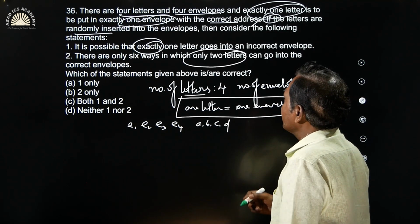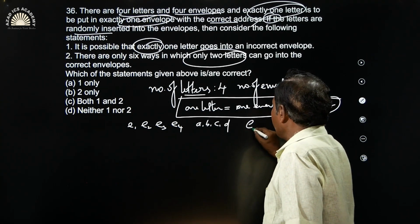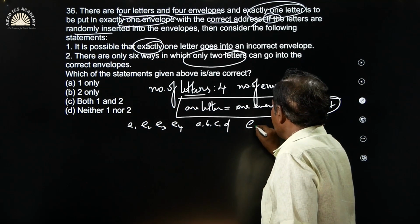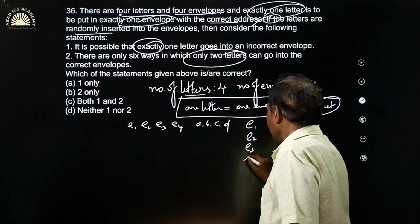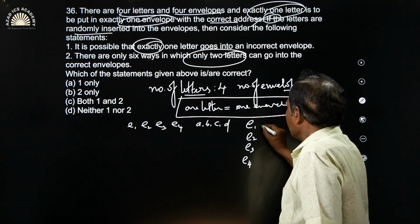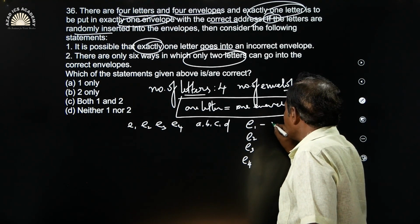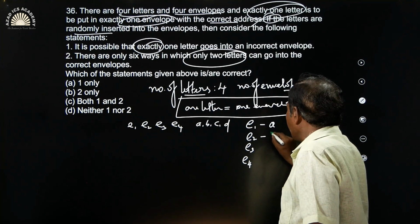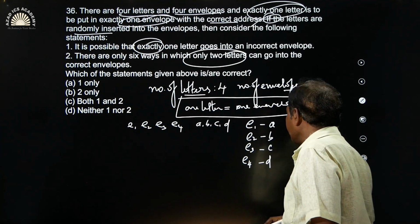See, it means letters go into envelopes, and if assigned like that, the envelope has the right address. Envelope 1, envelope 2, envelope 3, envelope 4. Assuming that is envelope 1, it must be for letter A. This must be for B. This must be for C. This must be for D.